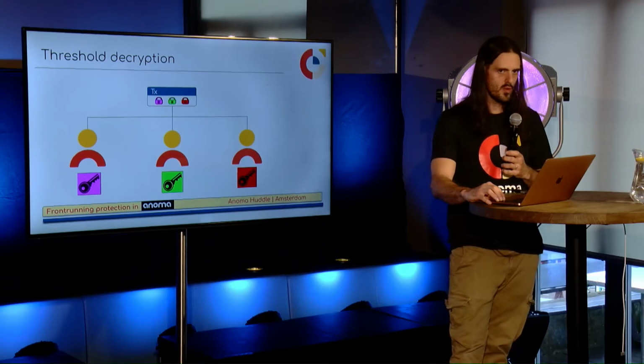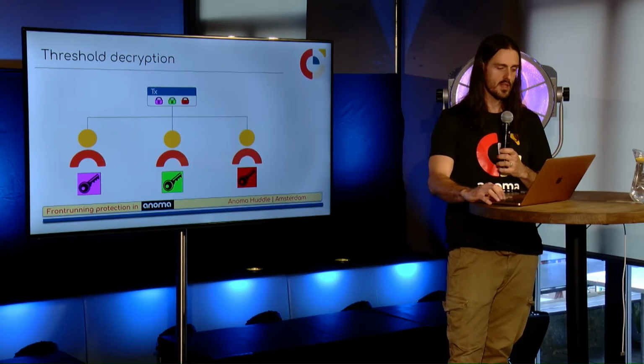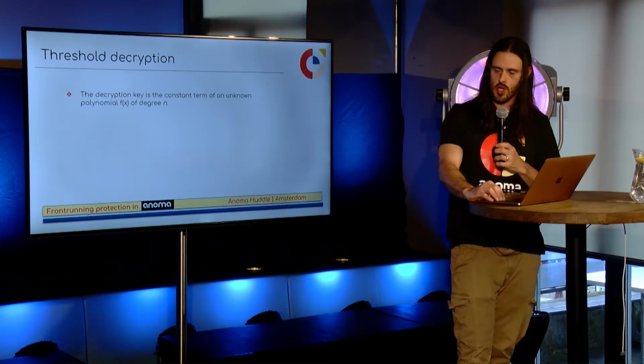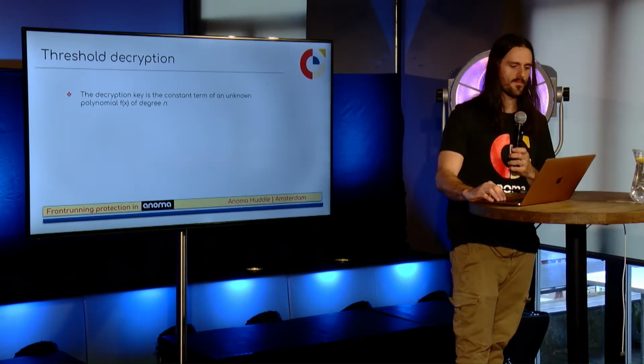So then how do you actually do threshold decryption? Trigger warning: math. The idea is actually pretty simple at a high level. Of course, the decryption key is going to be based on some sort of polynomial. Usually we have a deterministic way of taking the constant term of this polynomial and turning that into something we can plug into ChaCha to encrypt and decrypt.